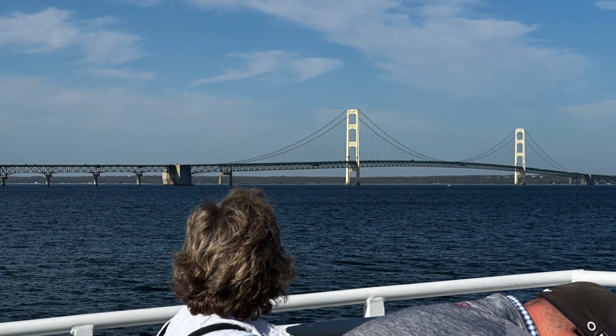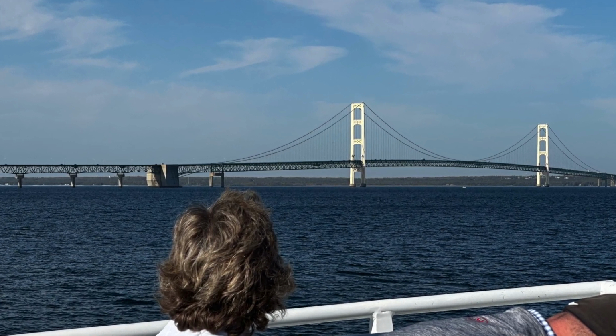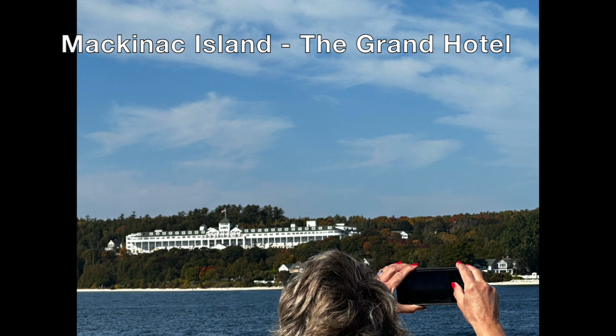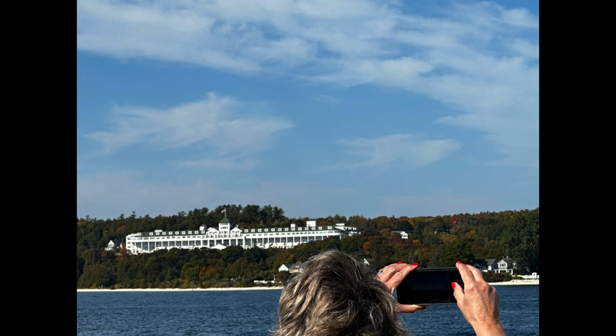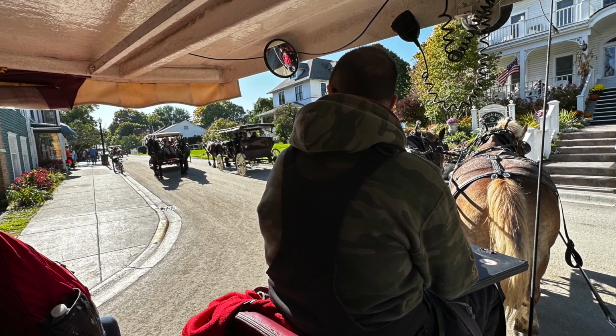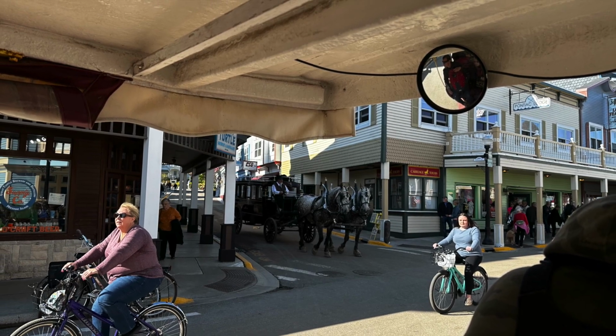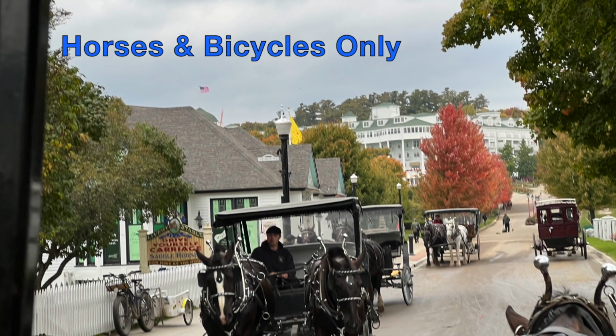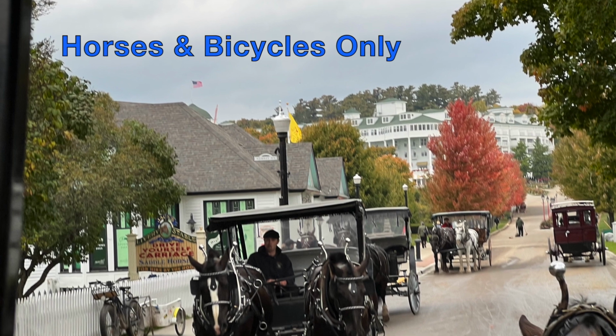Now, there are no vehicles allowed on Mackinac Island, just horses and bicycles. Emergency Services has an ambulance. Our tour arranged for us to stay 2 nights at the Grand Hotel on Mackinac Island, a truly amazing place. Here we got off the ferry and were taken by horse and carriage up to the Grand Hotel.